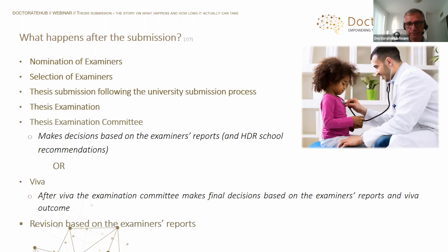And then, you know what follows? Then it's actually your turn once again. Depending on the quality, how the examiners have seen the thesis, you will be requested, asked, pushed, whatever you want, to see that the revisions will be made. And as I said, if it is minor, there probably won't be a lot to be done. If it's major, you will be sweating a little bit more.